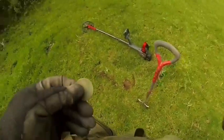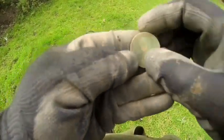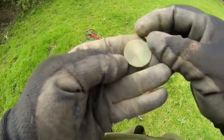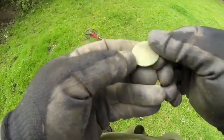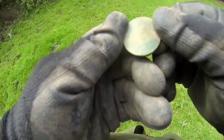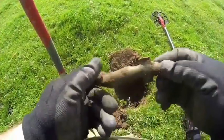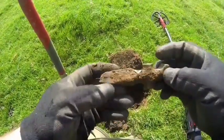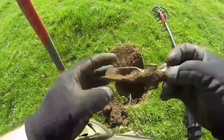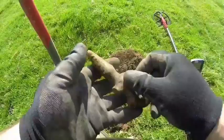Anyway, from down there, just had my first coin, and it looks like a, let's see, George V, and I'm not sure on the day. You might be able to see it. Anyway, there you go, first coin. Right, my next find. I haven't found much. I'll tell you what, it's been hard going. But barrel tap, it's a bit bust on that side. But anyway, there you go, one barrel tap. See you in a bit.